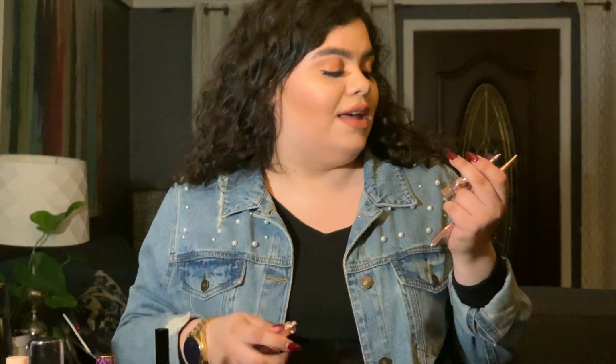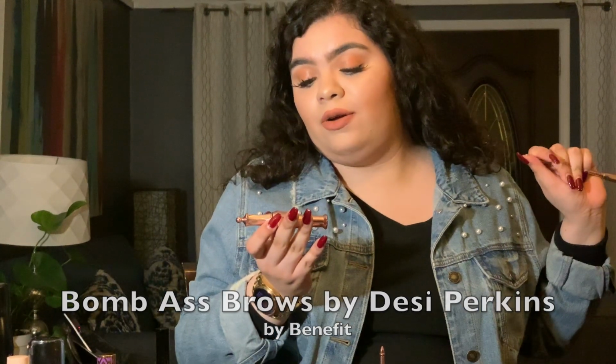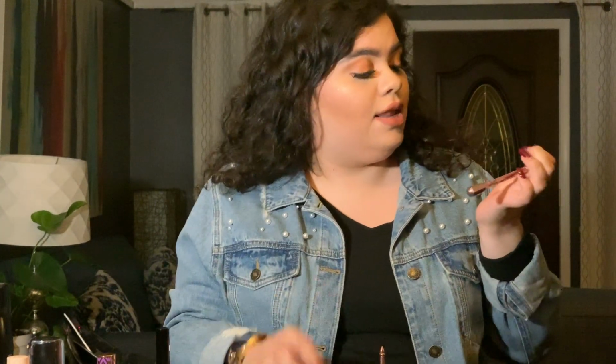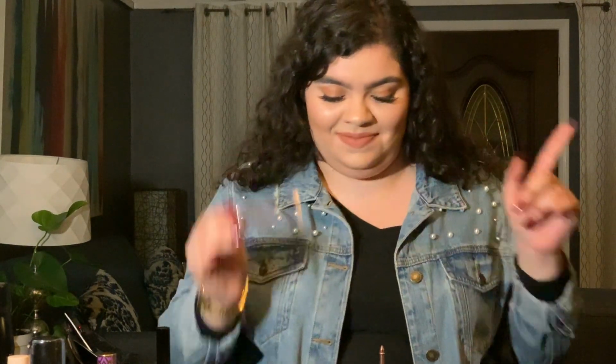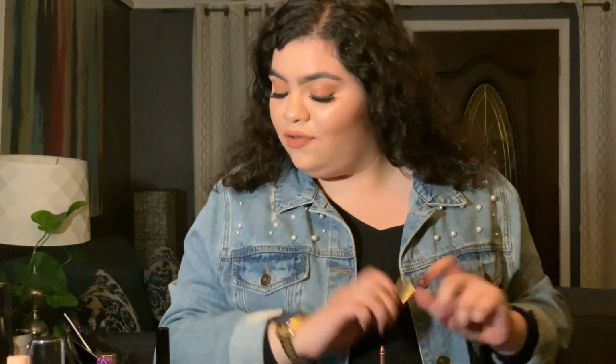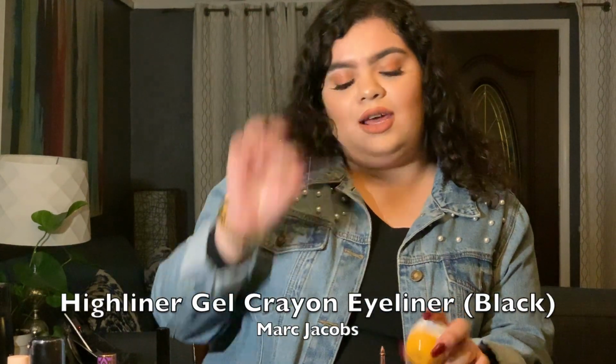For my eyebrows from 2018, I'm in love with these three products. They are from Benefit, the Ku Brow, the 24-hour setter, and the Precisely My Brow Pencil. And to finish this, my favorite eyeliner is from Marc Jacobs, in color black. And I forgot one product.